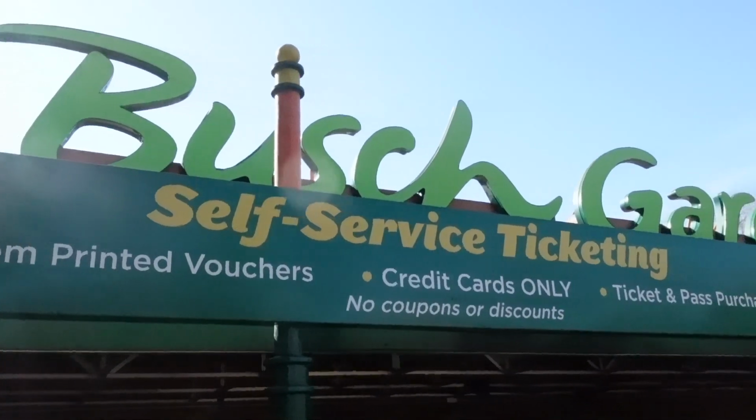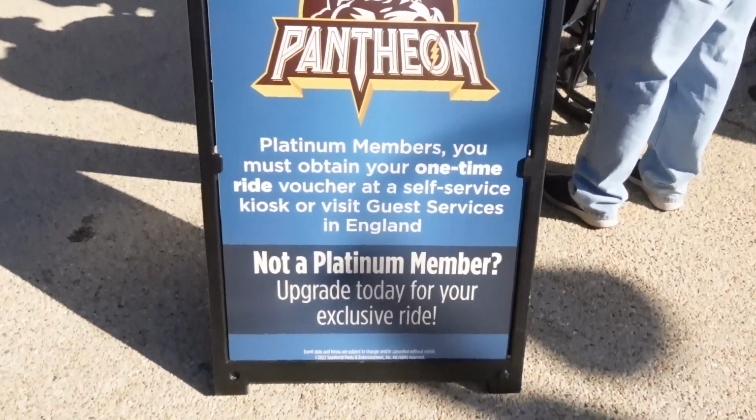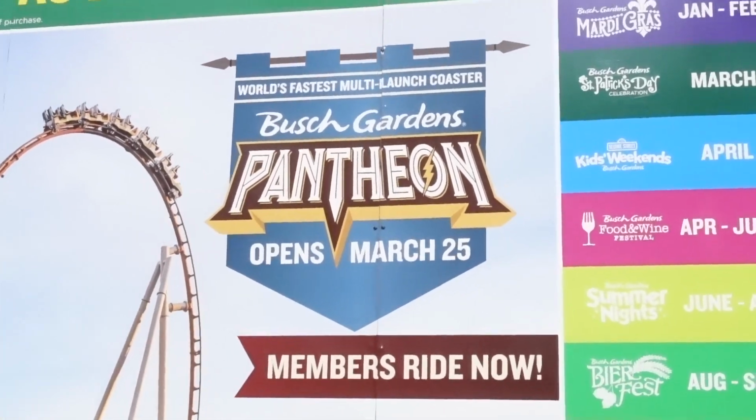Don't forget to stop by the self-service kiosk to get your little card because you're going to need the barcode if you want to ride the ride. Regular member previews start March 5th, tomorrow, and the ride opens officially March 25th.